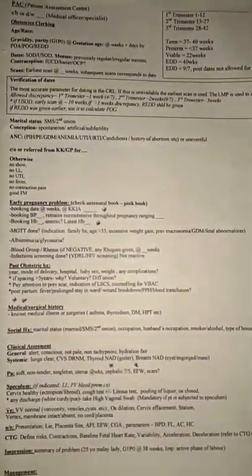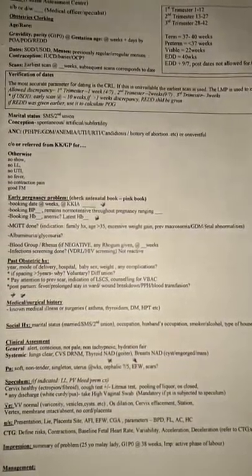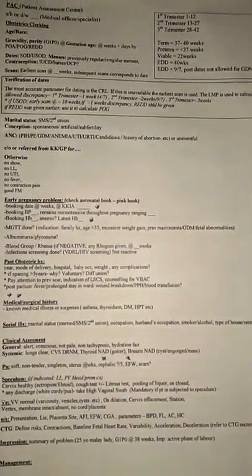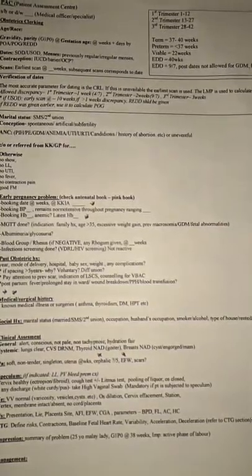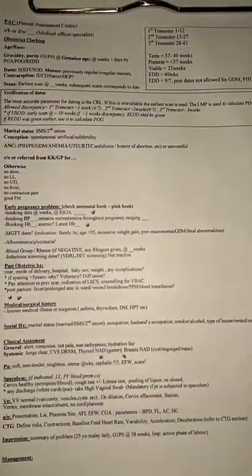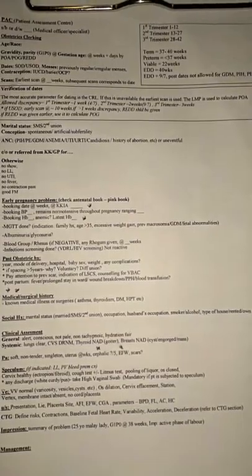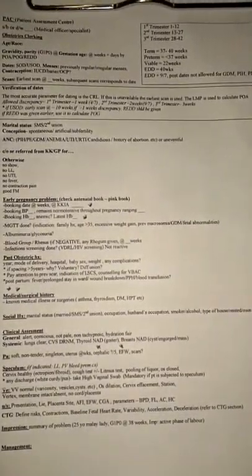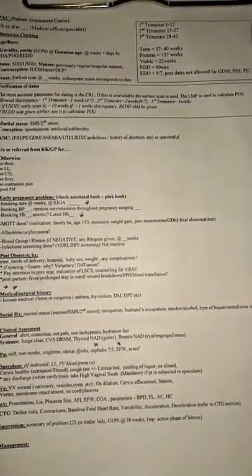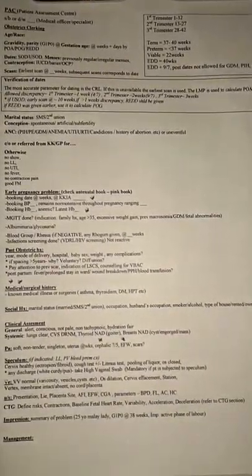The verification of date: the most accurate parameter of dating is the CRL. If this is unavailable, the earliest scan is used. The LNMP is used to calculate POA. We can allow discrepancy during first trimester about 1 week, in bracket 4 days, second trimester 2 weeks, in bracket 9 days, third trimester 3 weeks.